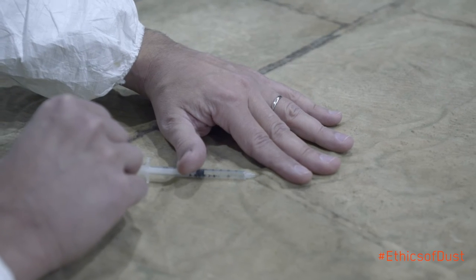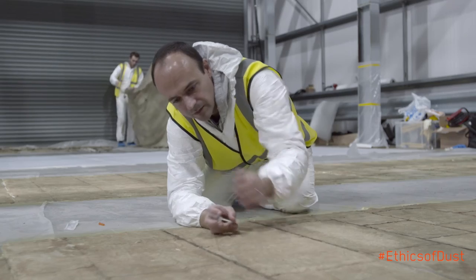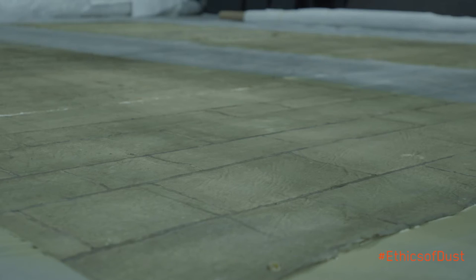Well, I'm interested in objects that have cultural significance over many generations. They're really treasures. I mean, they really are treasures of humanity.